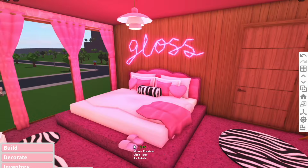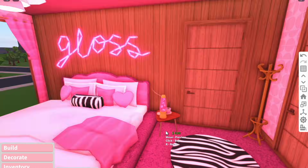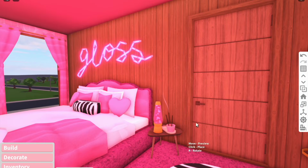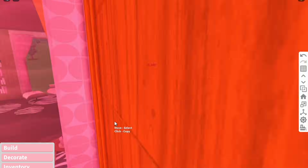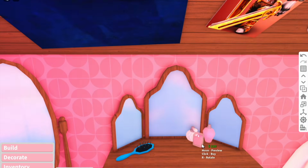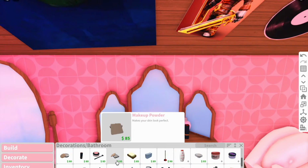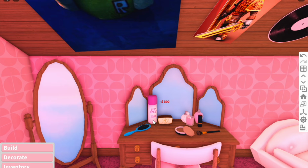And then I just added some clutter around the room. So I added some slippers on the floor. I added a little table next to the bed with a lava lamp, but I mainly just added stuff to the desk like perfume and hairbrushes and candles, hairspray, just a bunch of clutter to make it kind of lived in. It took me a while to find a good order for it all though.